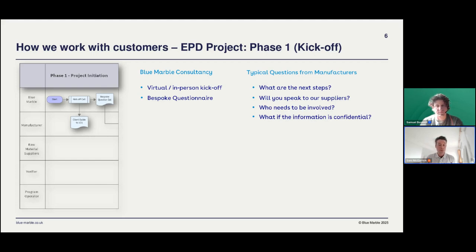Another question is, who needs to be involved? It generally works best if you've got a point of contact from the manufacturer's side who can act as that point of liaison. But if there are various other parties representing different departments within the manufacturing organization, it would be beneficial to have them involved in a kickoff call.